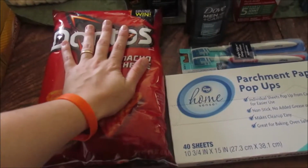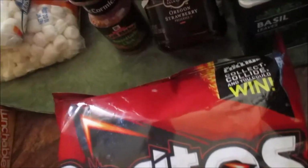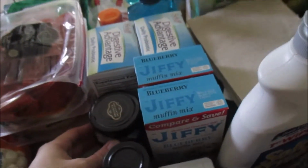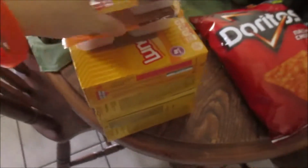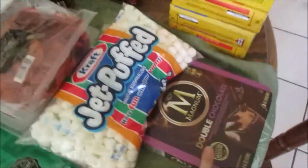But got some Doritos, basil. Got our roasted garlic and herb. Got some strawberry preserves. Couple boxes of blueberry muffin mix. Got our stack of Lunchables here. Ice cream for me for a snack.